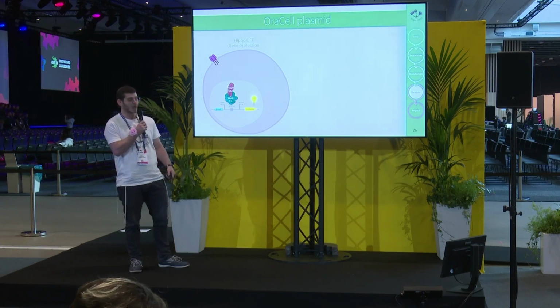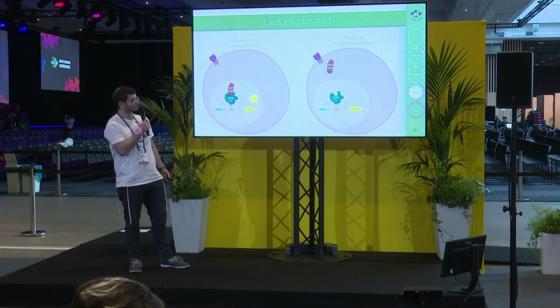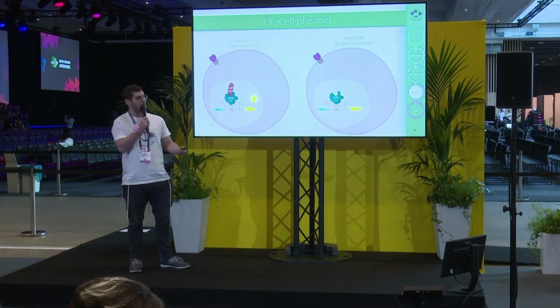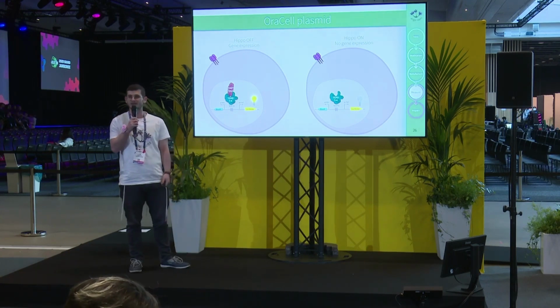However, there's a second mode to the Hippo pathway, the Hippo-on mode. And here, those same YAP/TAZ proteins are degraded, meaning that they can't translocate to the nucleus. They don't bind to the T transcription factor. We don't get expression of luciferase, meaning we have no detectable bioluminescent signal.